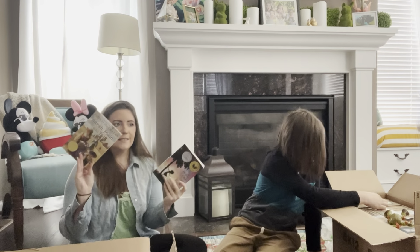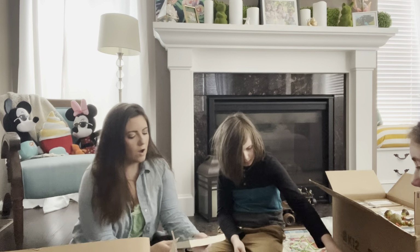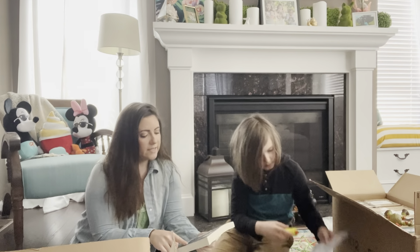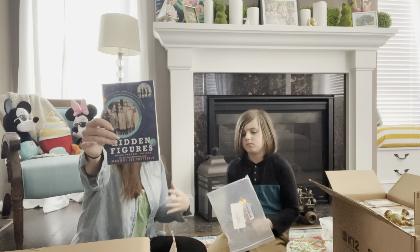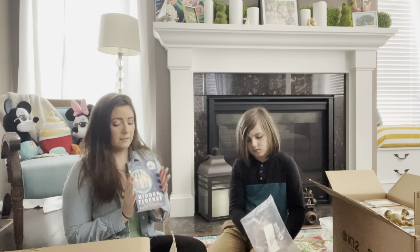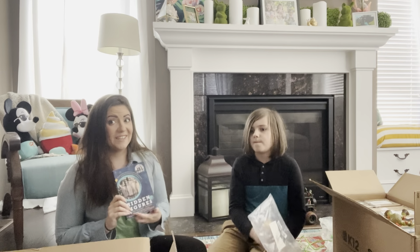You get classics and you also get newer books, which I think is a really good balance. Oh, Hidden Figures. I saw that. Cool, I want to read that and then watch the movie. This is about the women who were basically behind the space program. They were brilliant mathematicians and scientists and engineers. This is going to be really, really interesting. I have to do that.